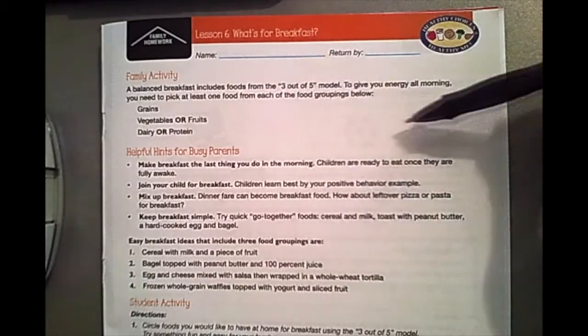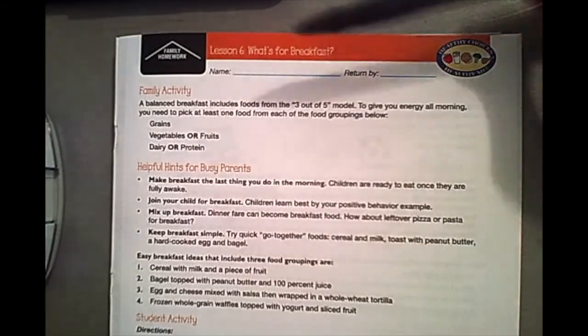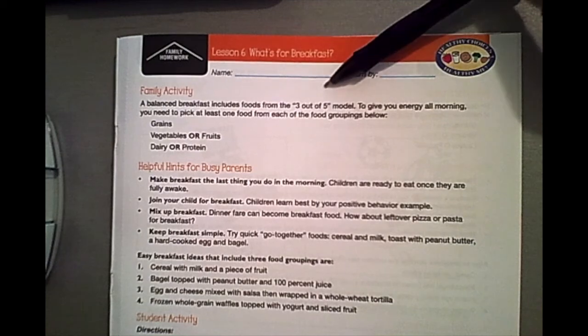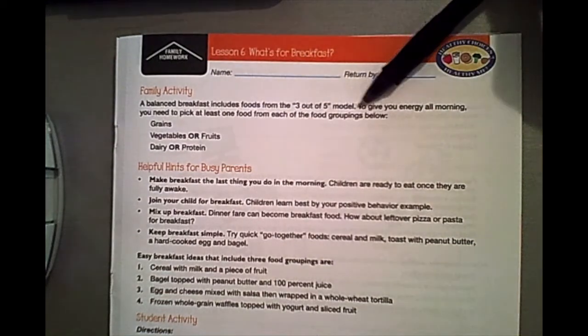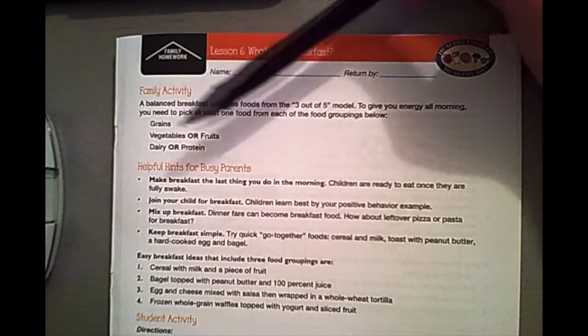All right, so this is another one of those worksheets that you guys are going to fill out. And so we're going to read some of it together. It says a balanced breakfast includes 3 out of the 5 model, which means 3 out of the 5 food groups. To give you energy all morning, you need to pick at least one food from each food group. So grains, vegetables or fruit, dairy or protein.